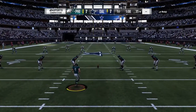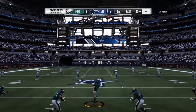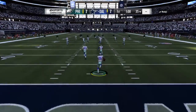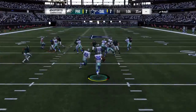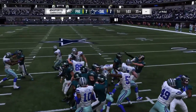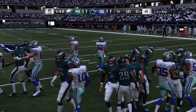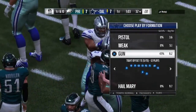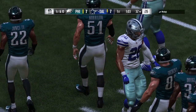So a tie ball game here as the kick's away. That's fielded in the end zone. Solid return, pretty good field position. They'll start at the 32-yard line. So out come the Cowboys now as their offense gets set to take over.